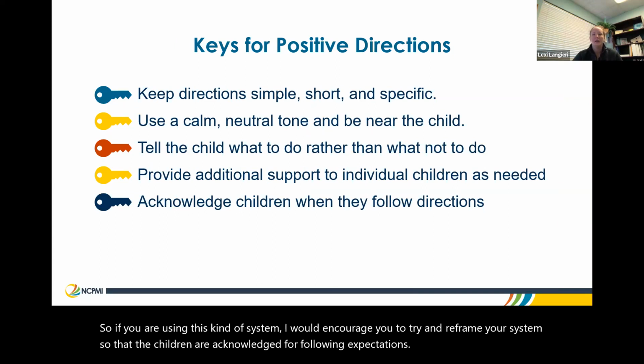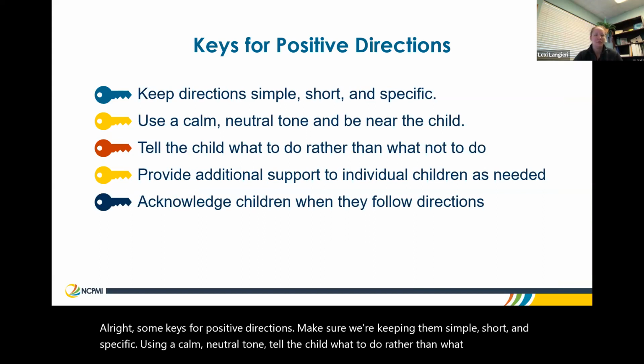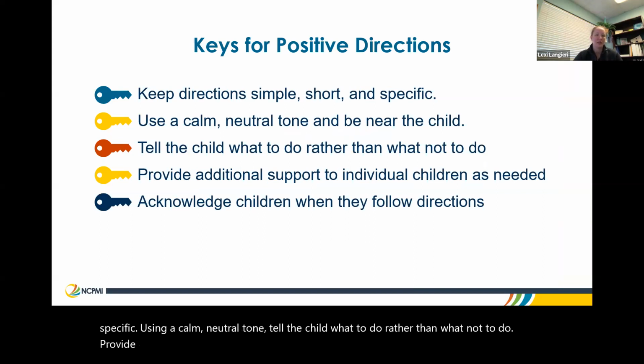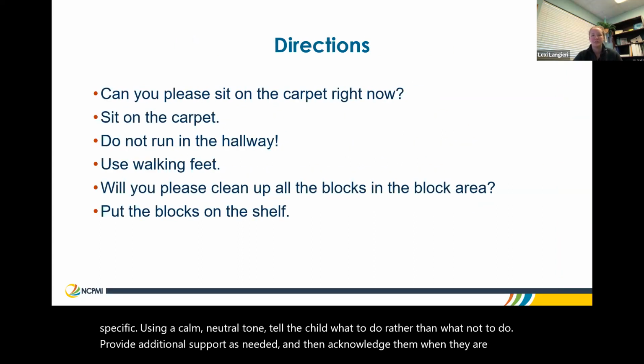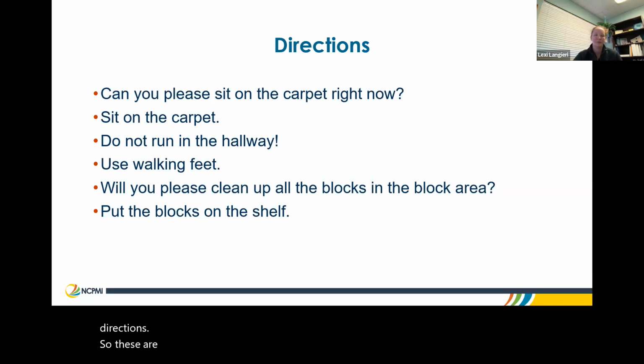All right, some keys for positive directions. Make sure we're keeping them simple, short, and specific, using a calm, neutral tone. Tell the child what to do rather than what not to do. Provide additional support as needed, and then acknowledge them when they are following directions. So these are examples of some positive directions, but there's some examples and some non-examples.